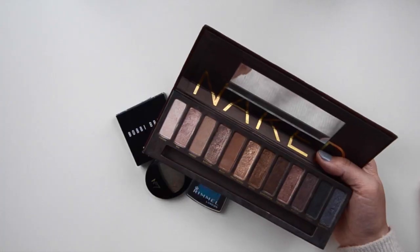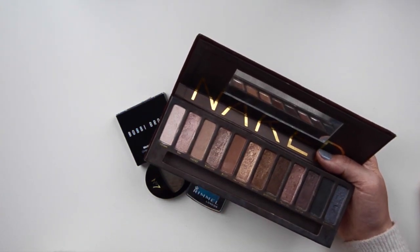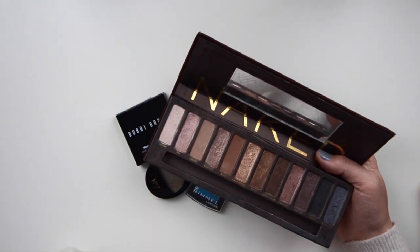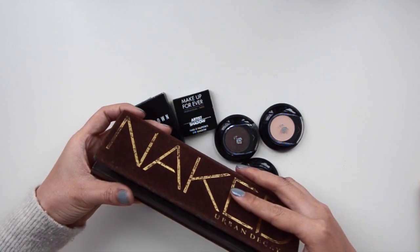Versus this one, the original Urban Decay Naked. Even though all those shadows can be depotted into a Z palette, I don't think I'll ever do that because I like this palette as a whole. So for this palette, I will not include it in my single eyeshadows. I hope that makes sense.